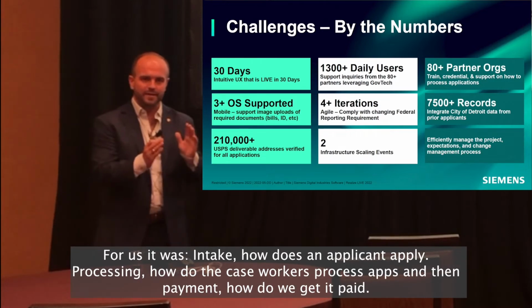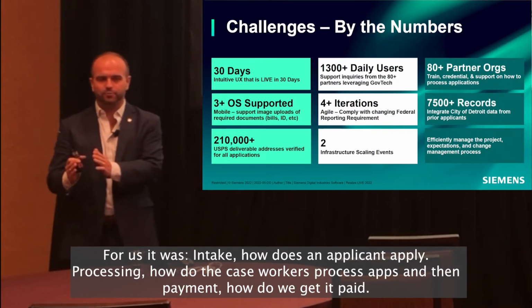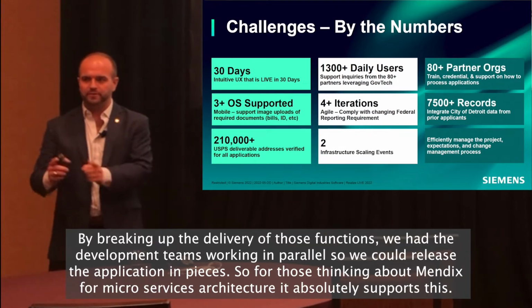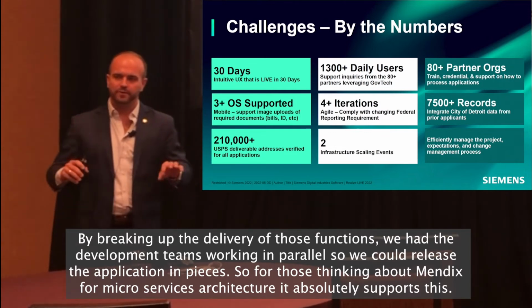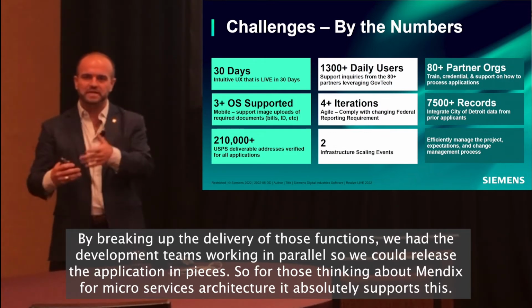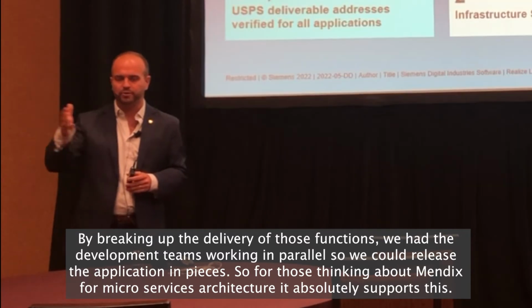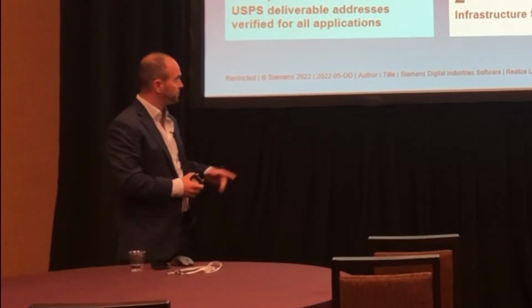So for us, it was intake, so how does an applicant apply? Processing, how do the caseworkers process? And then payment, how do we get it paid? And by breaking up the delivery into those functions, we had the development teams working in parallel so that we could release the applications in pieces. So for the folks who are thinking about Mendix as an infrastructure, as a microservice architecture, it absolutely supports that.